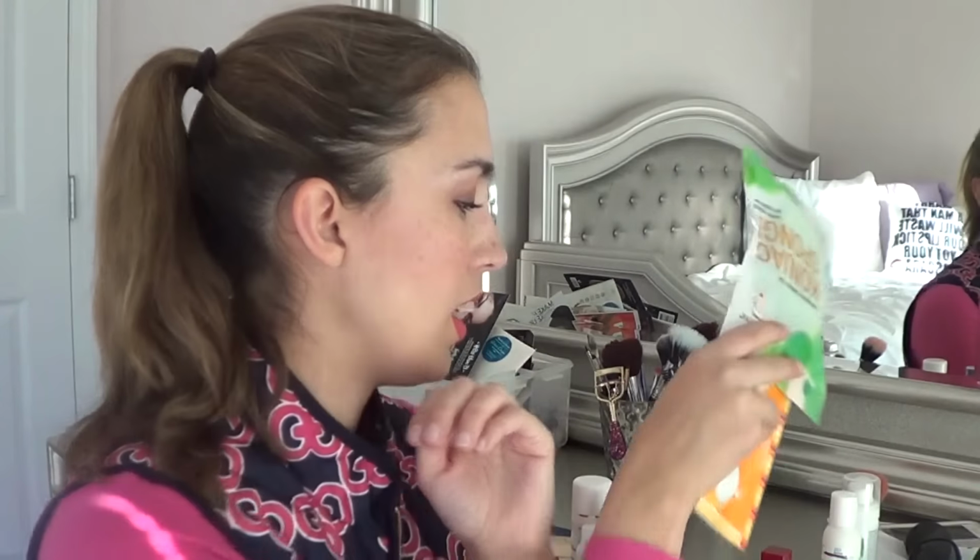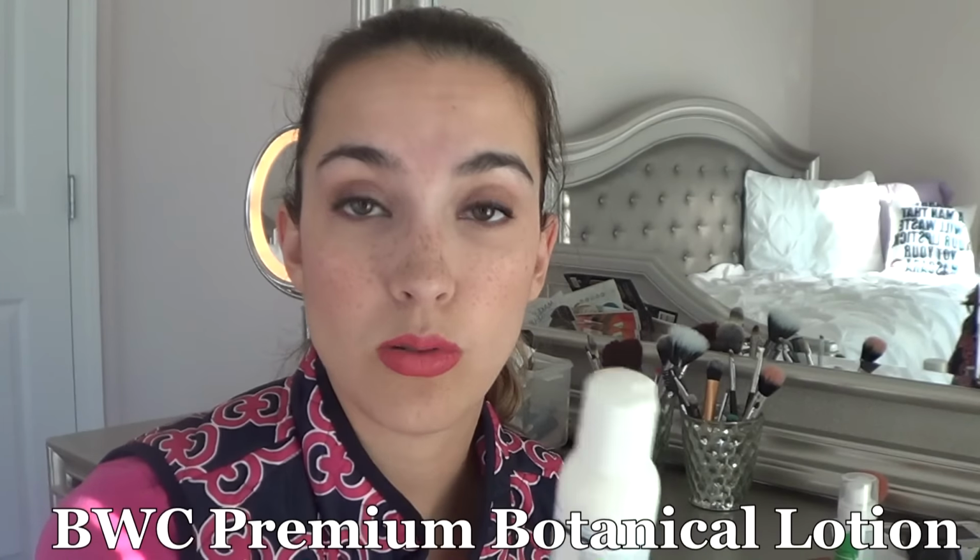Okay, moving on. I have a bunch of stuff I really didn't use. We're going to just start with this. This is the BWC, or Beauty Without Cruelty Premium Botanical Lotion. This is a fragrance-free lotion. I mentioned in my last video that this has a hard time absorbing into the skin, personally for me. So I did pack this, but I didn't reach for it. I just didn't want to use this, honestly.